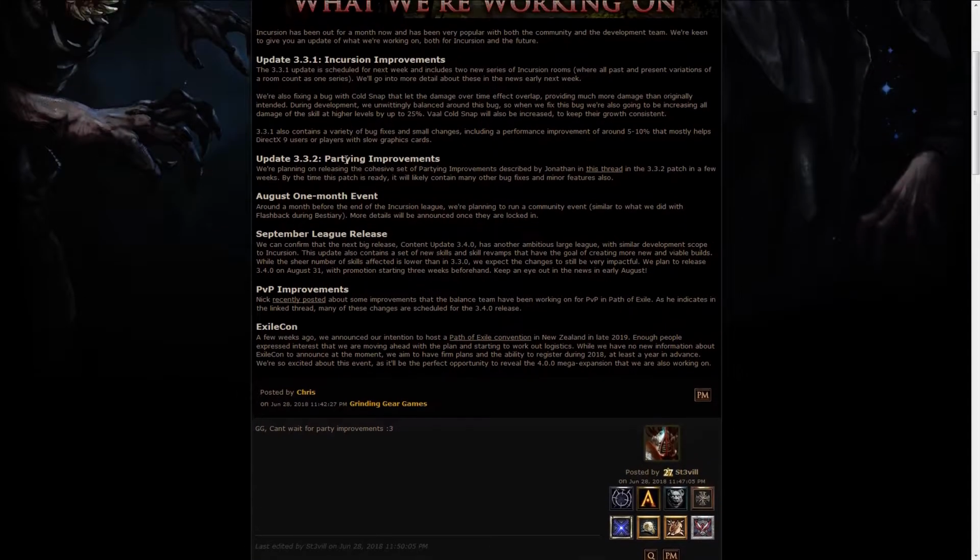Also, they're going to bring the party improvements, which we saw a couple weeks ago, so that's pretty good. And there's also going to be a one-month event in August, which they haven't announced yet, or the details haven't been announced yet, but it's going to be pretty amazing.